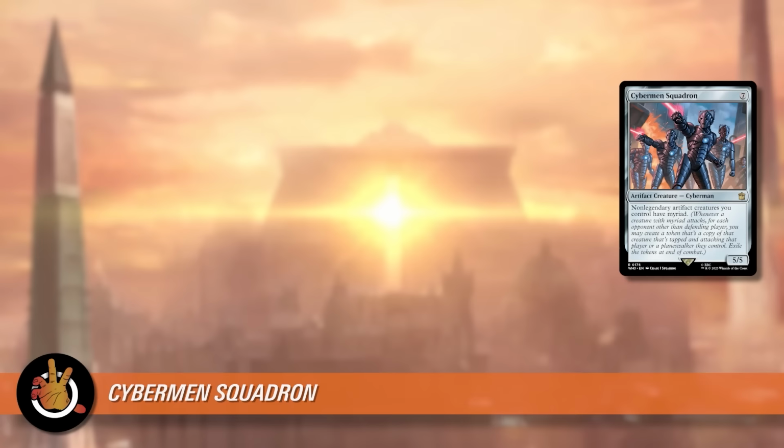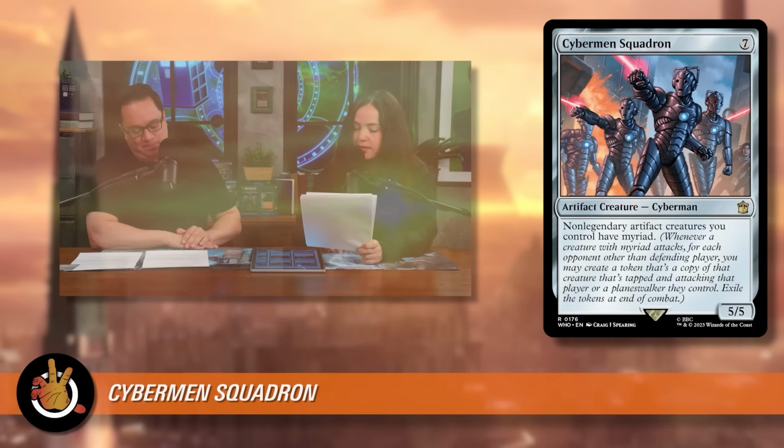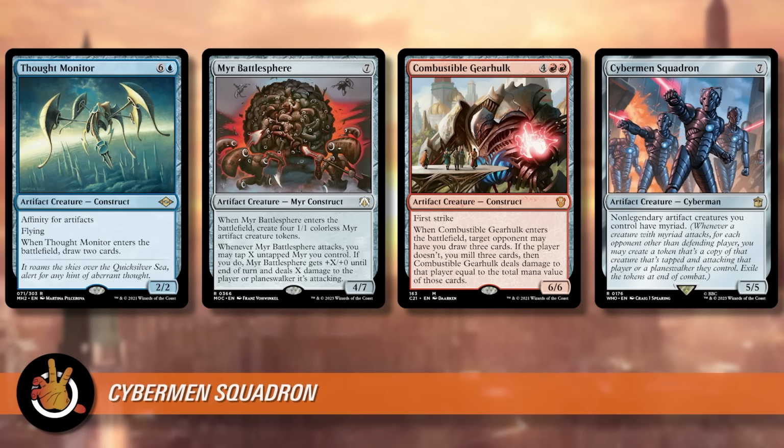So if you already have a bunch of non-legendary artifact creatures with ETBs in your deck, this seems pretty good. Because I like the play pattern on this one a lot. For sure, yeah. I like it better than Auton Soldier, honestly. This makes sense in a lot more decks. Because you're looking at this list of things, Thought Monitor, Mirror Battle Sphere, Combustible Gear Hulk, and you're like, this is an artifact creature deck. This is big, heavy things. A lot of them have ETBs. We are used to seeing those cards together, and we understand how powerful they are in a deck like this.